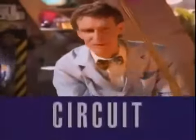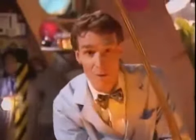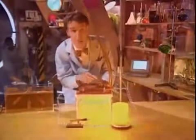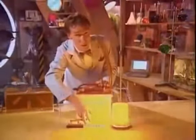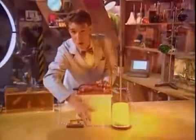Now, circuit, that's from an old word for go around. So electrons, right now, can go around an electrical circuit. The flow of electrons is a lot like the flow of water. No kidding.